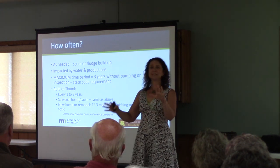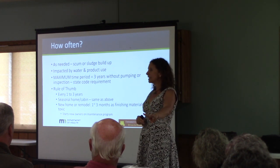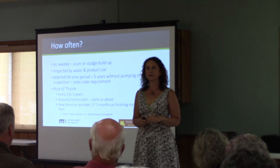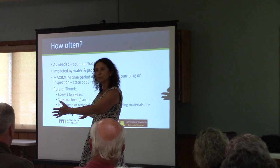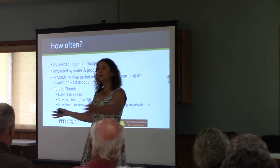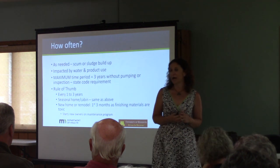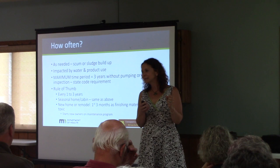You can have two side-by-side three-bedroom homes. One house might have two people in it, but guess what? She makes wedding cakes and cupcakes out of her house and sells them. And then you have the family of six living in the three-bedroom. Right, so those homes actually, who knows, with the baking, because I actually saw one of those systems and their screen was just caked with something that looked like cottage cheese, right?